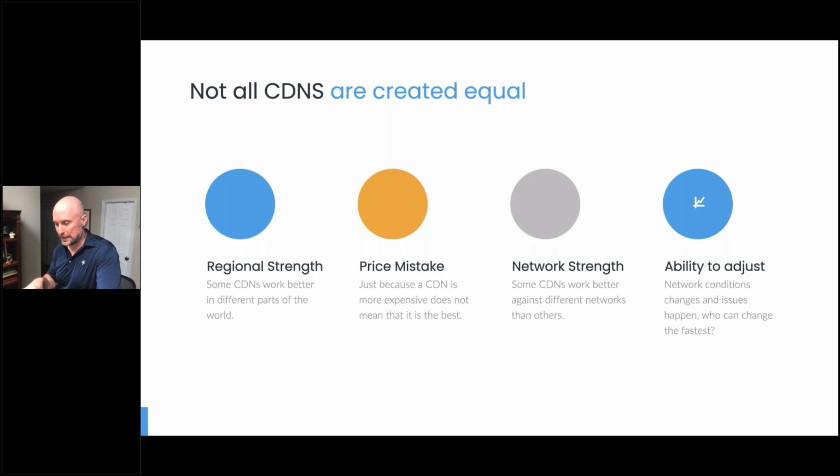And so when you're talking about CDN services, not all are created equal, right? They all have regional strengths and weaknesses, right? Some CDNs work better in different parts of the world, just based upon where they're strong, right? If you have international users, for instance, and if you wanted strong CDN services in China, you may pick a CDN provider that's just in China, right? That just buys from CTCU, China Telecom, China Unicom, right? And just really focuses on that market. And you might not choose a global CDN provider in that region.